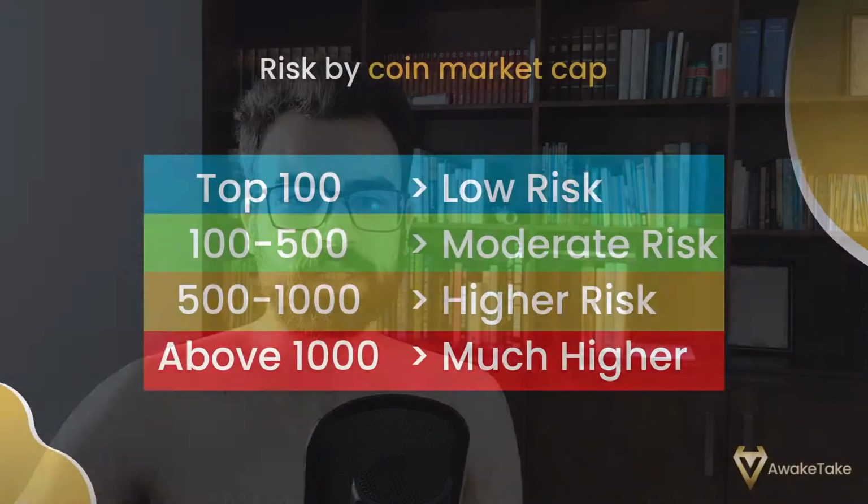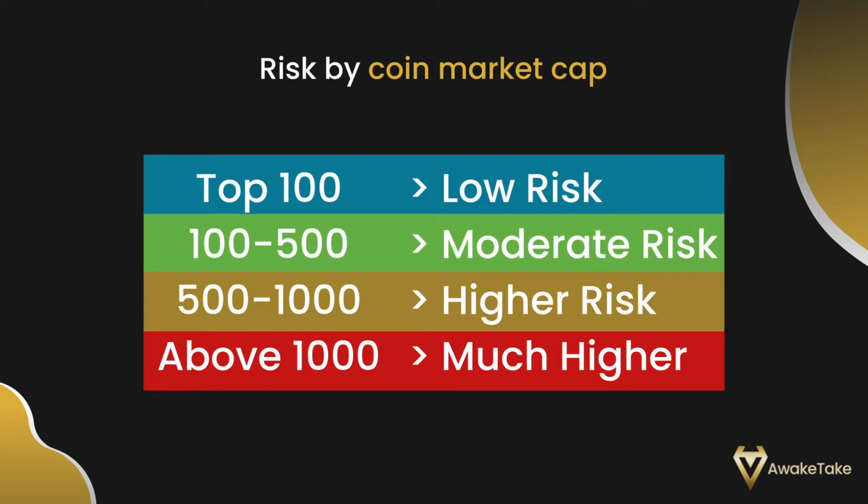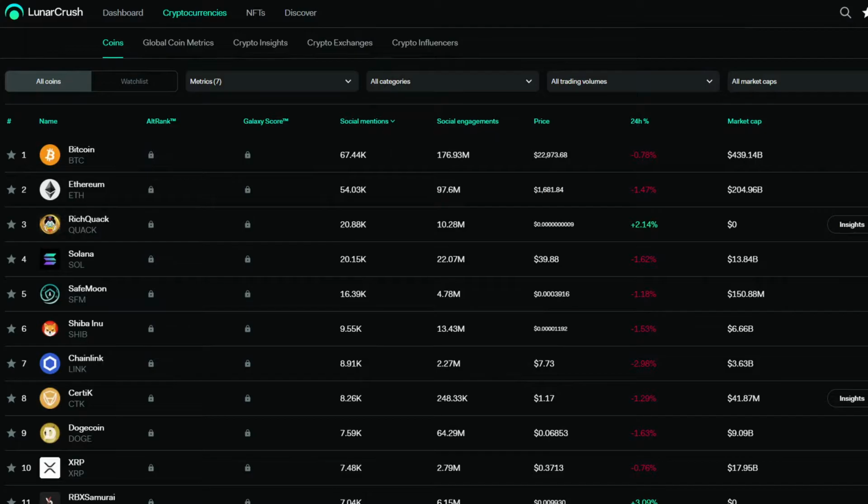So usually the moderate risk pairs and the higher risk will give you more profits than just the top pairs, but the top 100 pairs are usually low risk, then 100 to 500 are moderate risk, 500 to 1000 are higher risk, and then above 1000 are much higher risk. And this is of course based on the number in which the cryptocurrency is ranked from 1 to 1000. You can also check out the alt rank on LunarCrush to know how popular a coin is based on social media mentions, although I think that recently they have just disabled that for the free users.